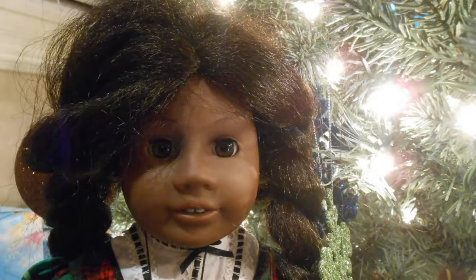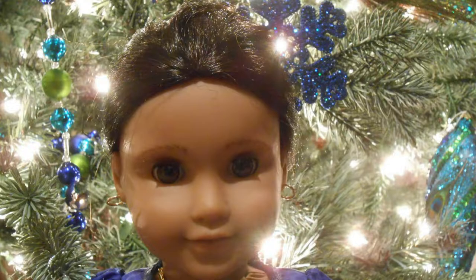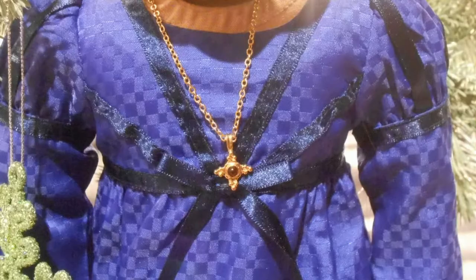Next, we have Addie. Addie is in her little holiday dress that I got from American Girl last year, and she looks amazing. Next, we have Josefina. Josefina is also wearing her little holiday outfit, which I believe they call her Navidad outfit. I know it's a fancy name that I can't pronounce, but anyways, she looks amazing.